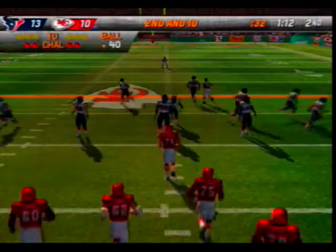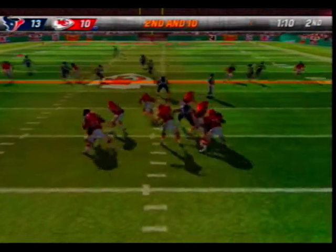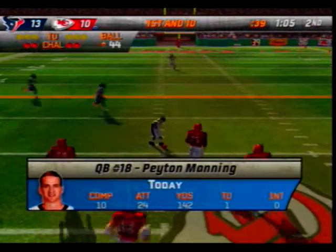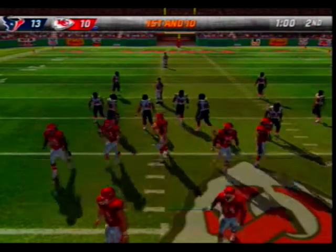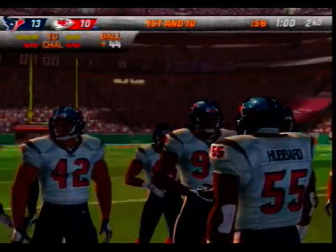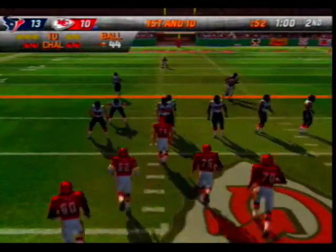Second and 10. Ball on the 40-yard line. The Texans come out with three down linemen and seven defensive backs. Throwing. Fisher is there on the stop. That's a 44. They're going to go with a no huddle. Kansas City kills the clock with that timeout. About a minute left. Ball on the 44-yard line.